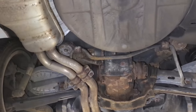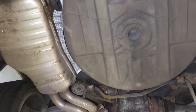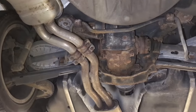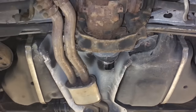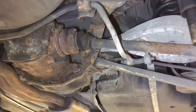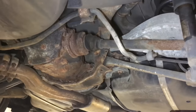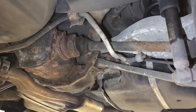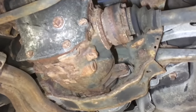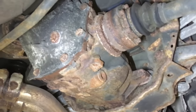So we're just going to quickly show you some of the original parts of how it's arrived with us after these years and the mileage on the car. So not in too bad order. We haven't yet got to the chassis to see what sort of corrosion is there, but it's typical of vehicles of this sort of era on the road. Fair amounts of corrosion setting in on the rear of the chassis.